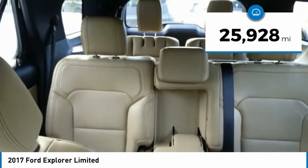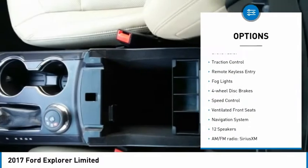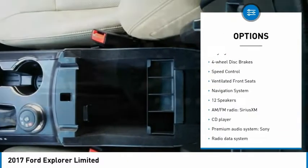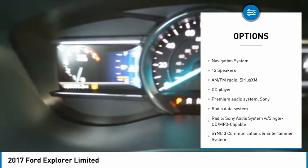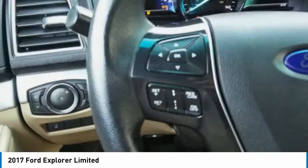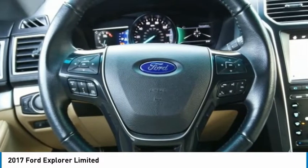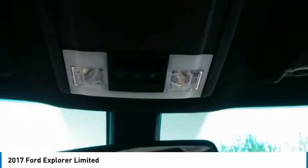Here are some of this vehicle's great options: electronic stability control, alloy wheels, power lift gate, brake assist, traction control, remote keyless entry, fog lights, four-wheel disc brakes, speed control, ventilated front seats. This beauty will make even your house keys jealous. Drive it today.